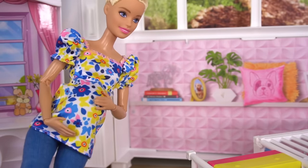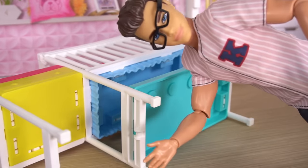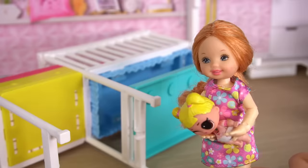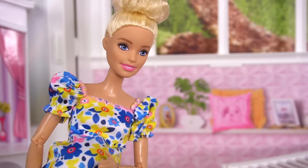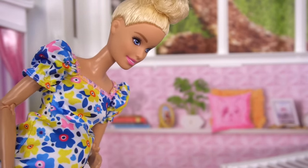I couldn't believe it's time to set up Chelsea's baby room. I know, and I'm almost done with the hardest part, the crib. Can I help with my little baby doll? Can we help, please? Oh, of course! All you girls can help decorate and organize.